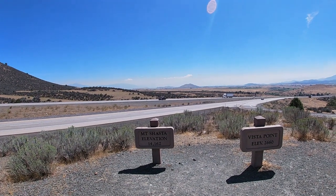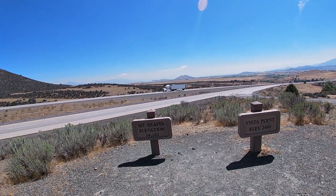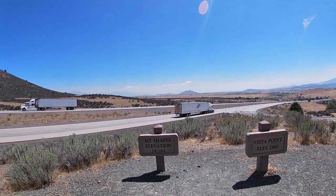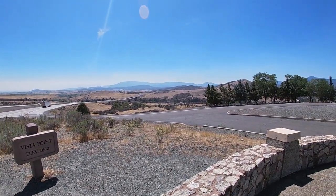Shasta, if you can see it out there better, elevation 14162. It's a little too smoky though to see it clearly. Yes, there's the valley. Off to Yreka.